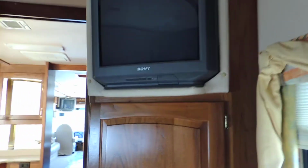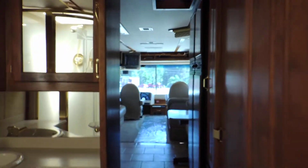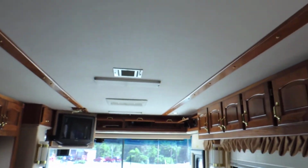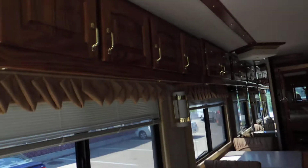Again, there's a leaf for the table. There's the two extra chairs for the table as well. Cedar lined closet. And a TV and more cabinets in the right hand corner. This motorhome has been taken excellent care of. It has a beautiful ceiling, central air, central heat. Somebody has taken the very best of care of this unit.